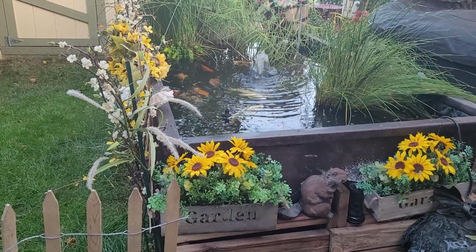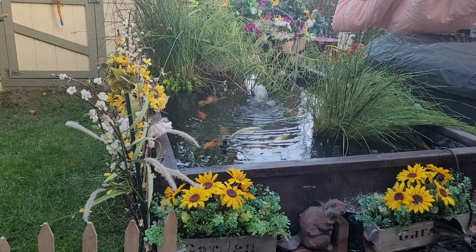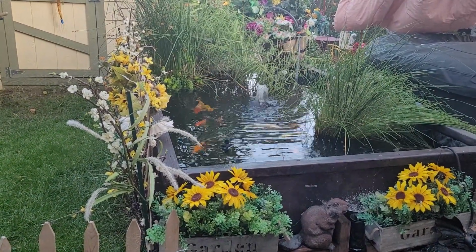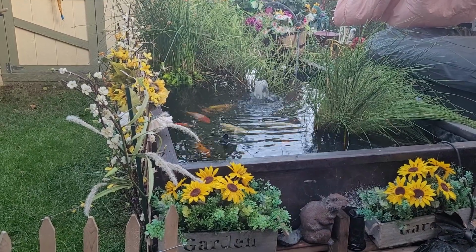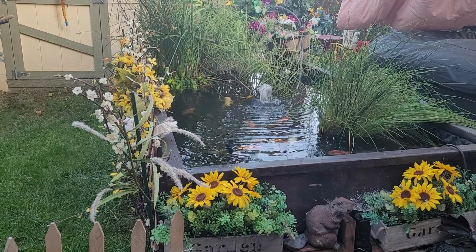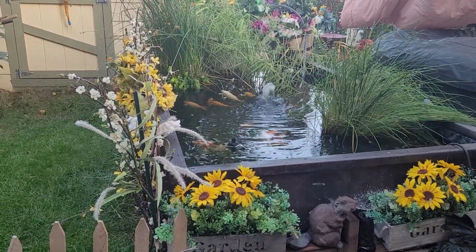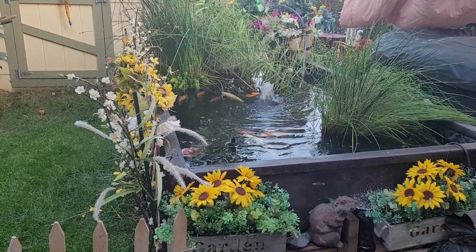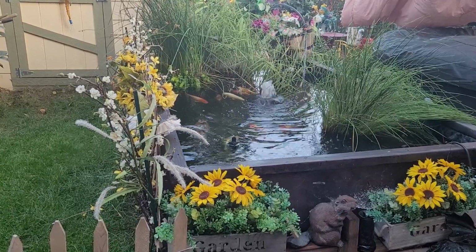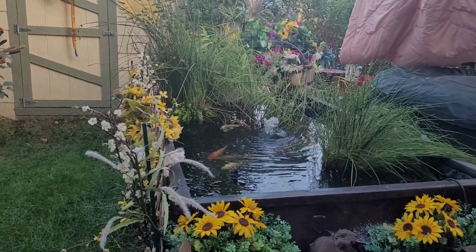Obviously it doesn't ice over. I don't leave the filter on, but I leave a bunch of water movement going. But we went through a pretty cold winter last year, and I had to come out here a few times and break up some ice. So since they're bigger, the goal is, if I can keep it in the mid to upper 40s, I would be completely cool with that during the winter months. So that's what I'm looking at doing.